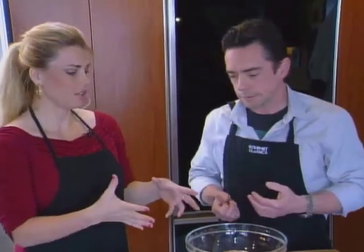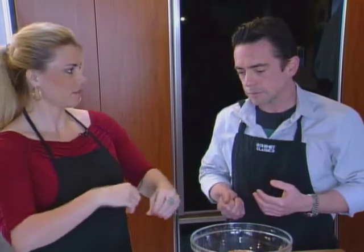Now, how many cookies are you going to get out of this? It all depends on how... I have a couple different size cookie cutters. Okay. So, you're looking at roughly 2 dozen cookies. And they'll last for? Forever. Okay. That's good.